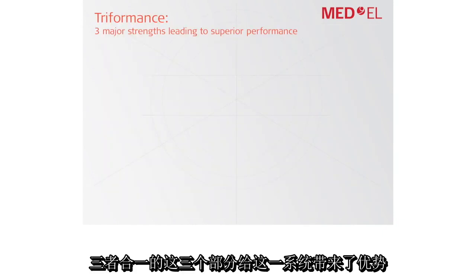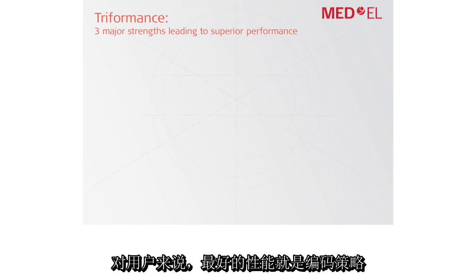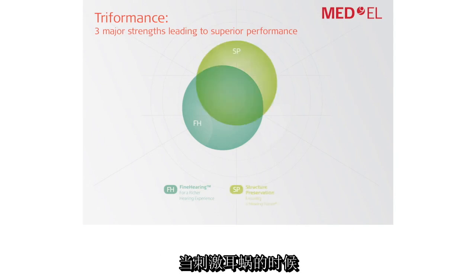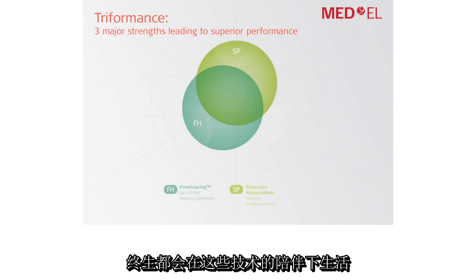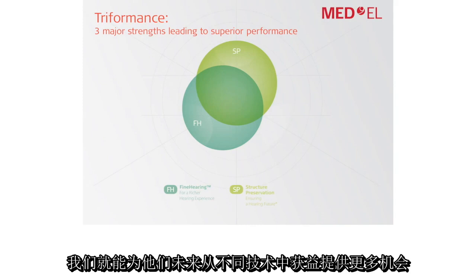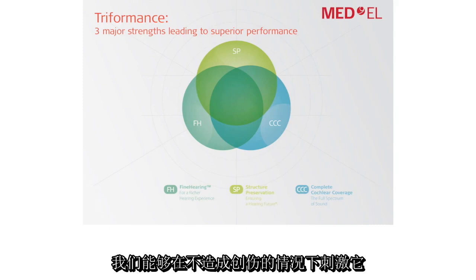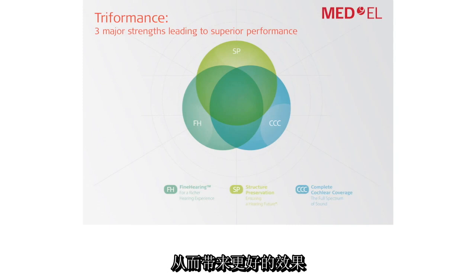The three components of triformance leading to the strength of the system and the superior performance of our users is the coding strategy. The coding strategy is designed to mimic as closely as we technologically can that of the normal auditory system. When stimulating the cochlea, we want to do this in a very atraumatic way. We believe that the children that are implanted today will be living their lifetime with some sort of technology. The more we can preserve the cochlea at this time, the better we increase their chances of successful use of different technologies. And we are able to stimulate the apical region. We're able to reach the apical region with a long electrode array. We're able to stimulate it without causing any trauma. And in doing so, we bring better performance.